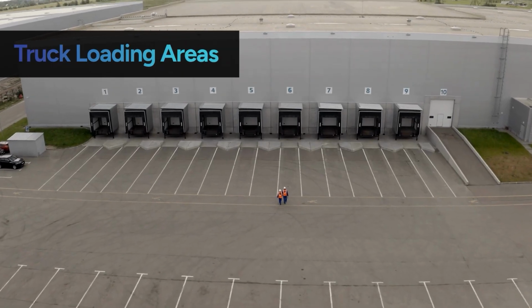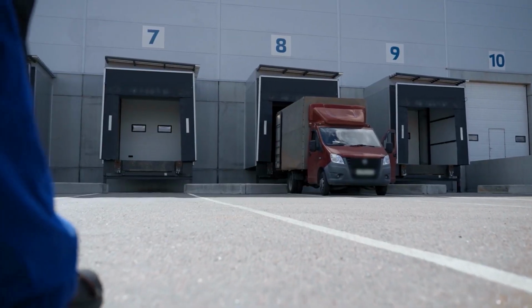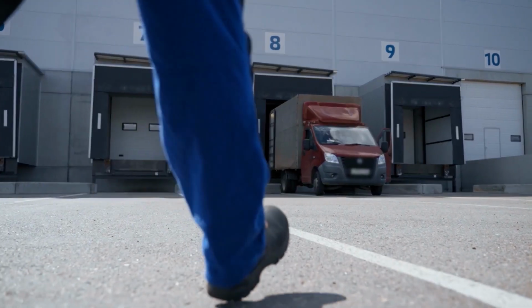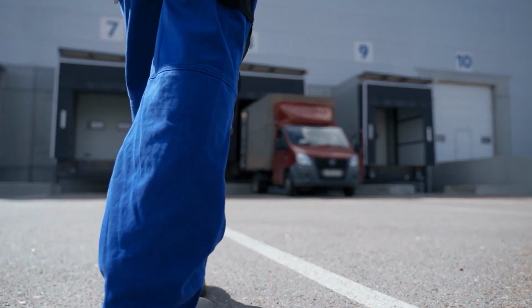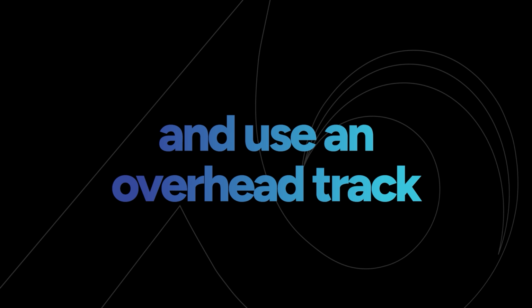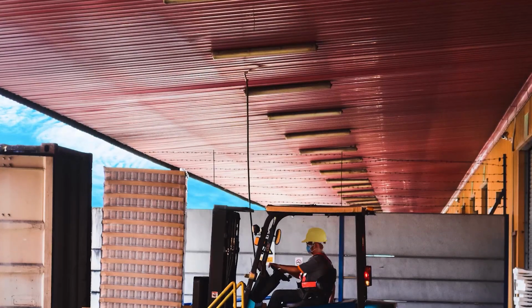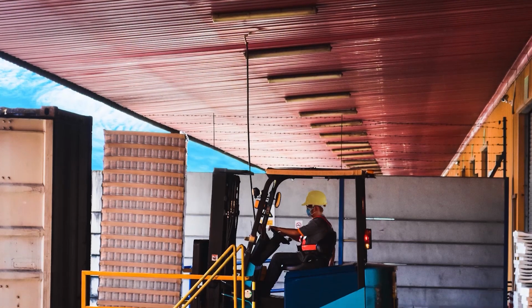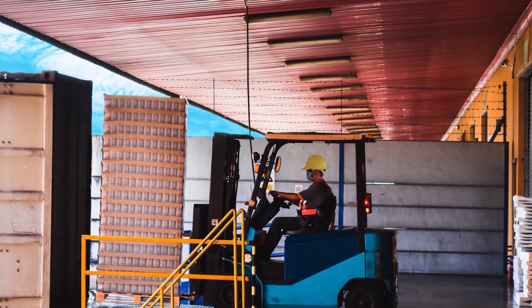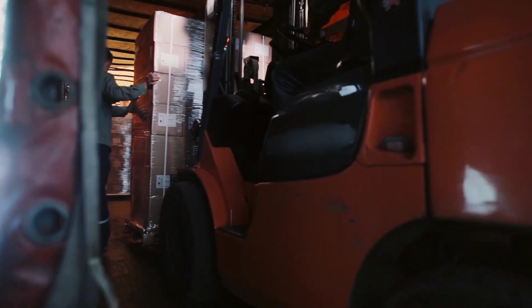Another high hazard site is found at truck loading areas. About a quarter of all warehouse accidents occur on loading docks, with the most common being falls off the dock. To prevent this, loading docks should be clearly marked and use an overhead track and trolley system to protect workers from falling. In these systems, workers are hooked into a track on the roof of the loading dock, providing them with the freedom to move around the dock while preventing them from falling off.